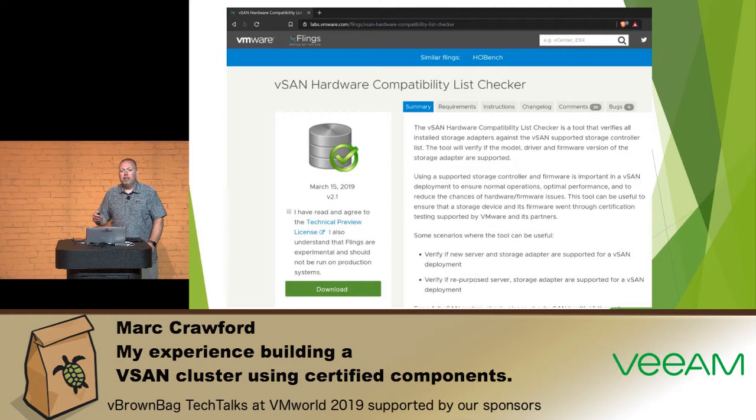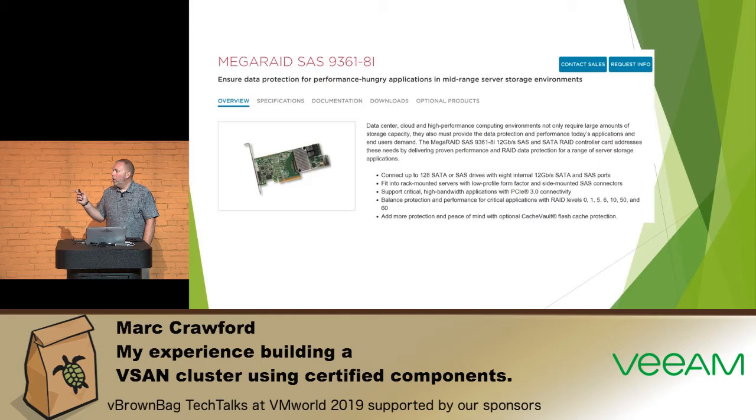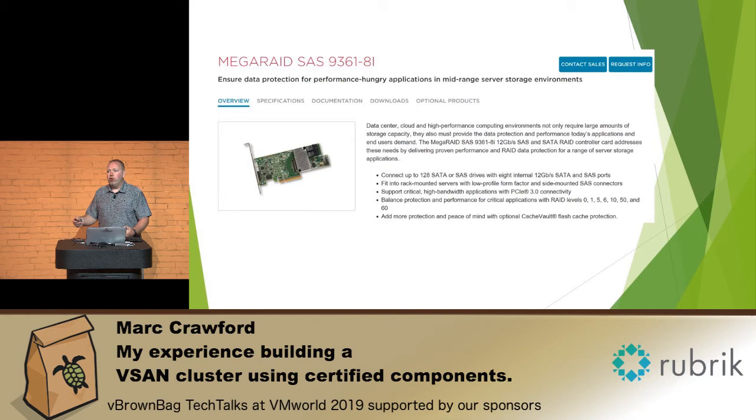So this is the controller that we ended up using, the SAS 9361. There were some other controllers that our VMware TAM had recommended, but when we worked with our local Dell rep, he told us that they were not supported in the configuration that we were trying to use. So after a lot of research and talking with different people and checking the HCL, we determined that this card was the one that we were going to use.